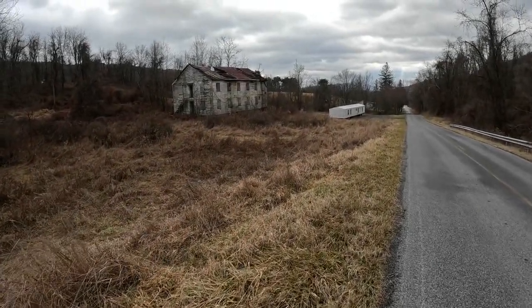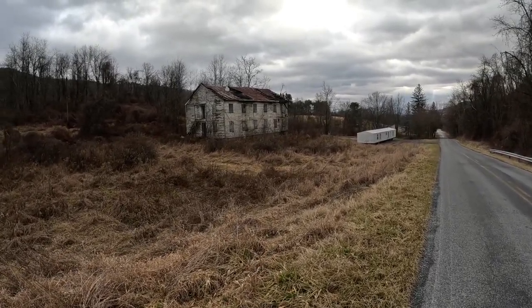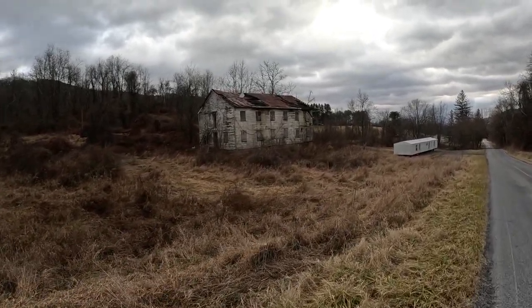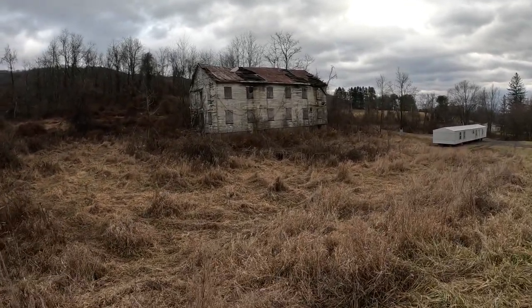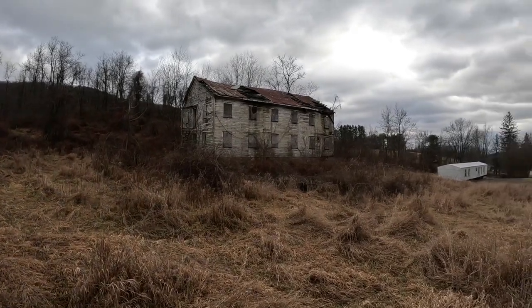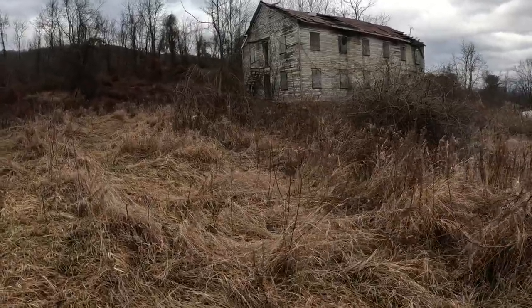Another house down on the bucket list. Let's check out the next one. Honestly, now that I'm over here, should I even take the risk of going inside this house right here? This house looks like it's about to fall over, like all the other ones. But this one, the roof is gone. It's about to just disappear. You might just take a little peek. I don't know. I might change my mind.